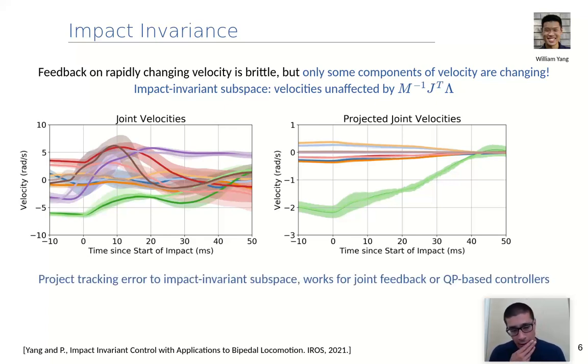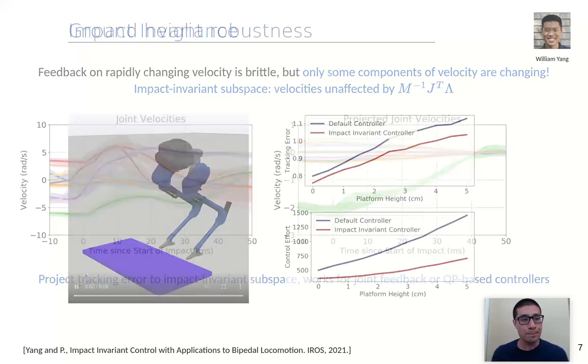Okay, so our idea here, this impact-invariant control idea, was worked on by Will Yang in my lab, and published here at IROS. I encourage you to check that out. The idea is to project the error onto this impact-invariant subspace, and you can do this for joint feedback control, PID control for your joints. You can also do this for your favorite QP-based controller, whether that's some form of operational space control or output feedback. Really, this is a very simple projection you can implement in your code today, and I think you'll see an impact, no pun intended.